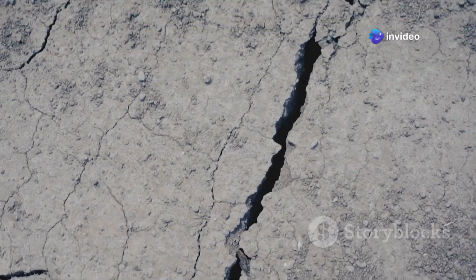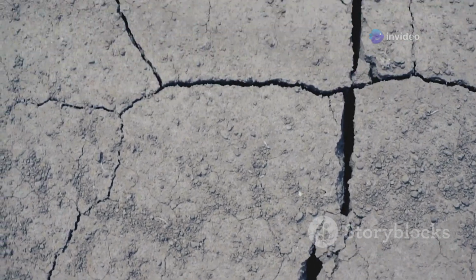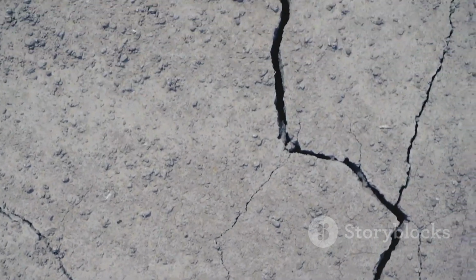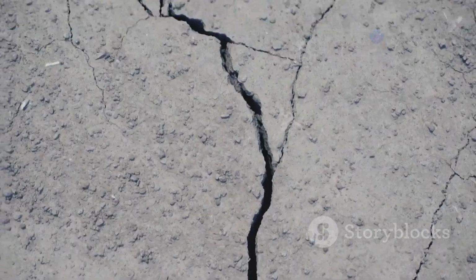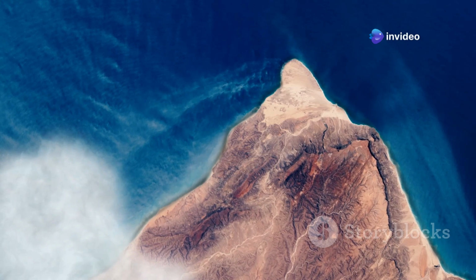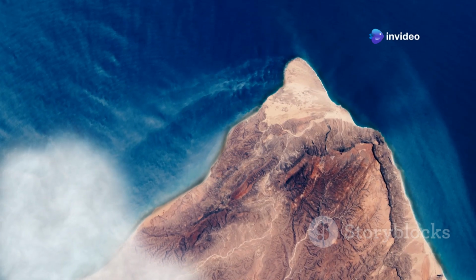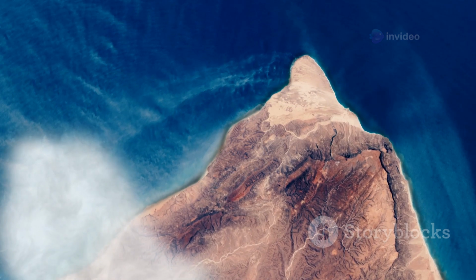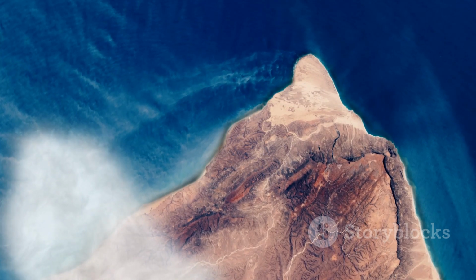But the process has already begun. The East African Rift is already showing signs of this transformation. Cracks in the ground are widening and the land is slowly sinking. This new ocean is forming in a region called the East African Rift Valley. This valley stretches over 3,000 kilometers, from the Afar Triple Junction in the northeast to Mozambique in the south.